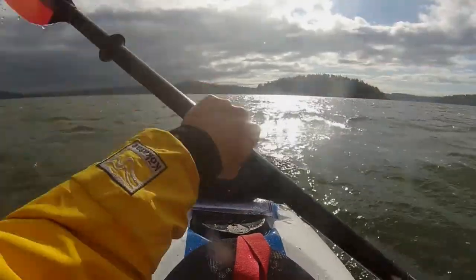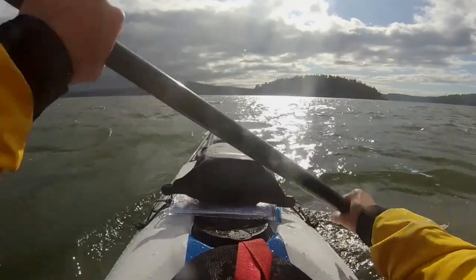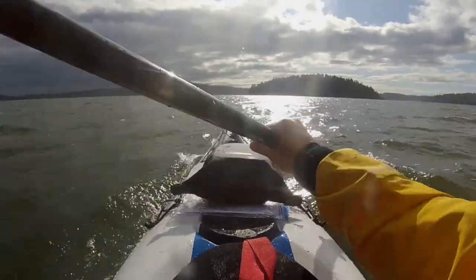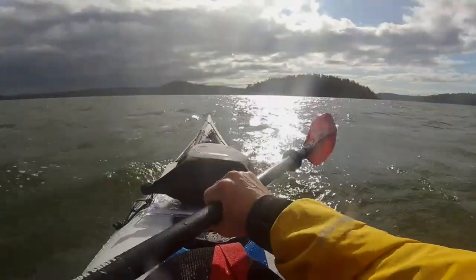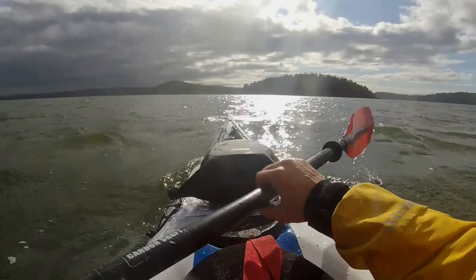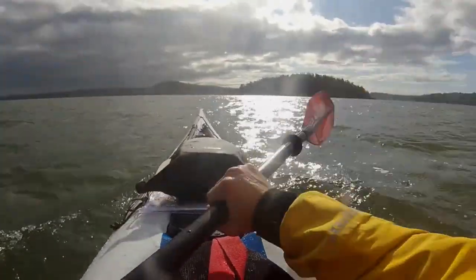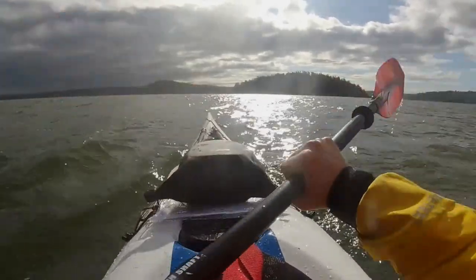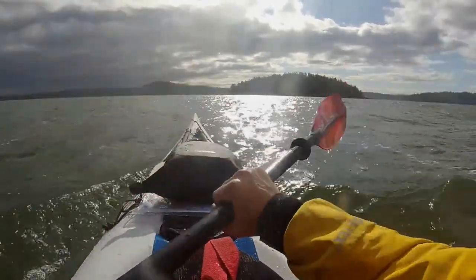All right, I'm about halfway across the northern end of Skagit Bay. Skagit Island's right there. I'm aiming for the left hand side of the island, which is the north end of the island. Have a nice 10 knot tailwind. Wind waves are supposed to be up to a foot. Not seeing that quite yet, but everything's looking good.